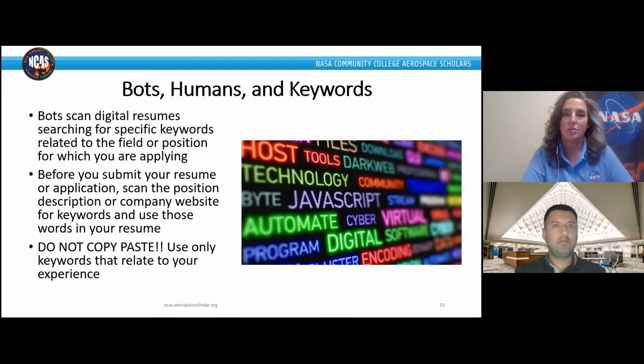The bots will scan digital resumes and search for specific words. Sometimes the computer will separate the resumes into different piles, saying these words go to this opportunity, these words go to that opportunity. That's one reason why it's important to put the keywords for the specific opportunity that you want. Before you submit your application, you should scan the description or the company website to make sure that the keywords in your resume match. And you don't want to copy paste from an opportunity or from the internet, because that will probably disqualify you. They can tell right away if people have just copy pasted.